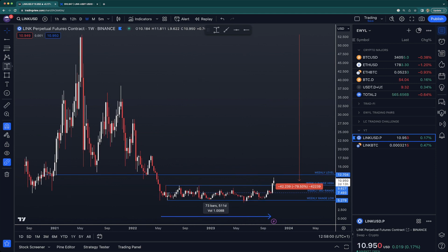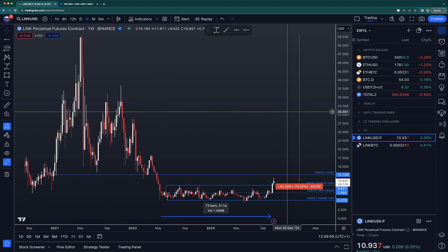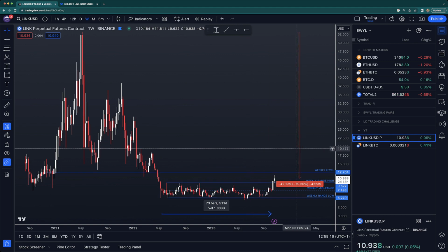In fact, if we just take a look at what a return to all-time highs would be from today's prices, you're looking at about 380% still. So not too bad. Obviously, there are some bigger R&Rs out there, but still plenty of gains to be made. So let's get rid of that and zoom in a little bit.